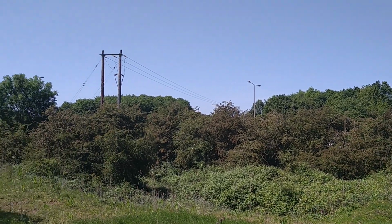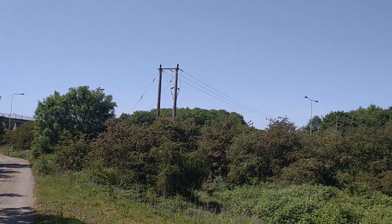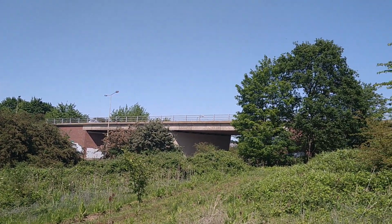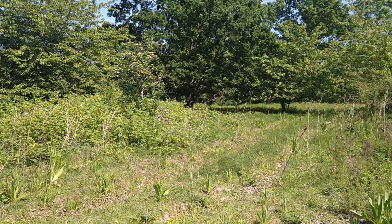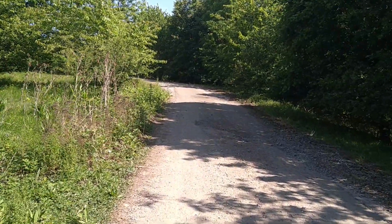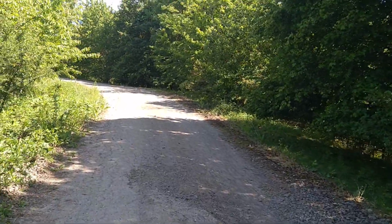Officially done it. Yeah, we've done it. Haven't we? Yeah, we have. Because there's the A45. And there's the Earls Barton turn. That's it. Because that's the bridge that the X4 turns on.